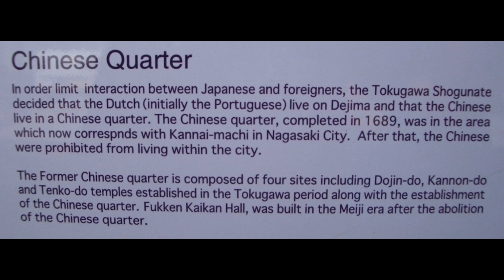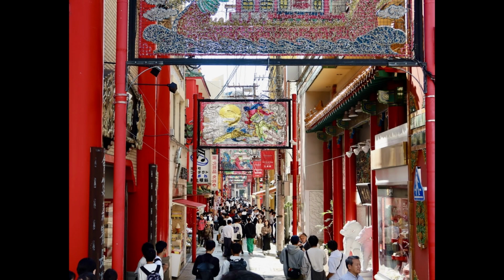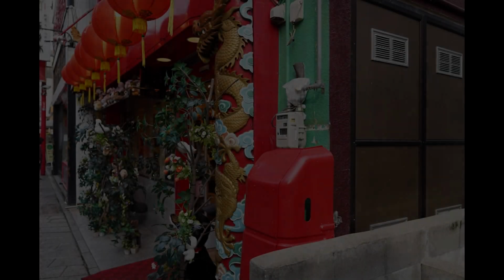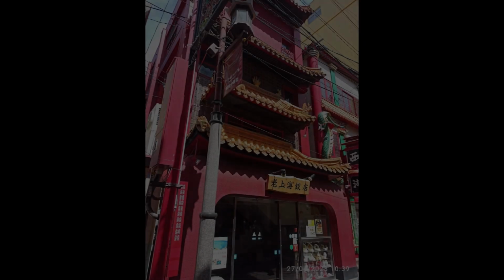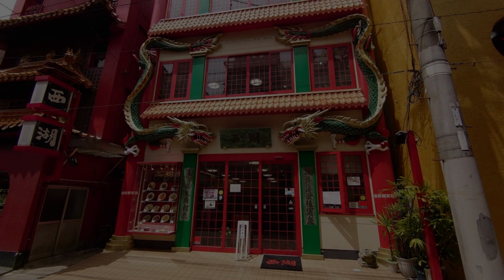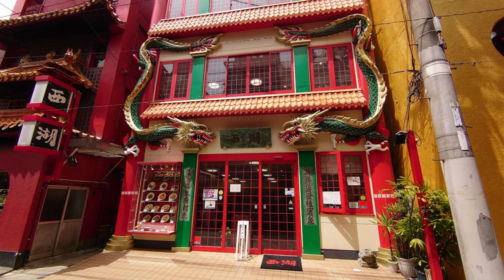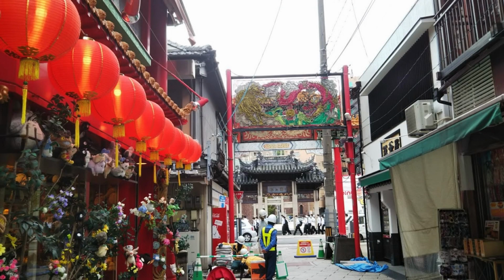Nagasaki was the only major port open to foreign trade during Japan's era of isolation, and the Chinese were the only traders allowed in the city alongside the Dutch. Like Dejima for the Dutch, Chinatown was initially a reclaimed island, hence the name Shinchi, literally new land, as the place for the Chinese to conduct business. Due to further land reclamation, the district is no longer an island today.